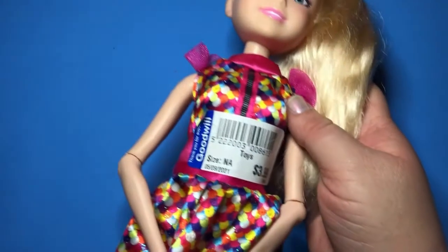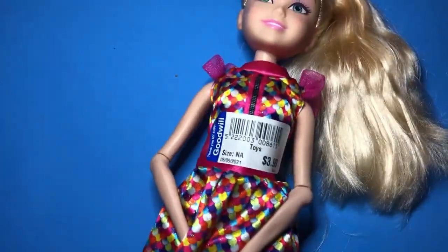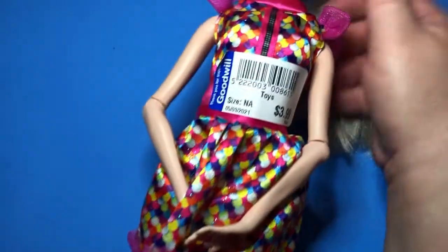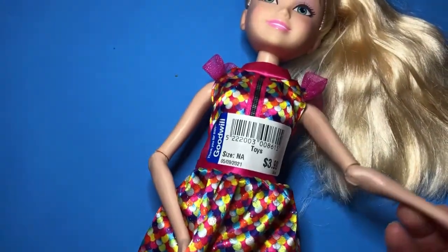I thought this doll was so neat. I can't believe I found her. This was found at a Goodwill. She's about 18 inches tall. This is JoJo Siwa. $3.99. Look at her, she's in such good shape.